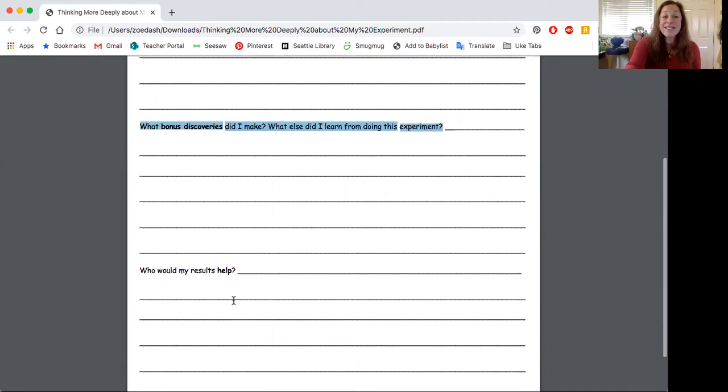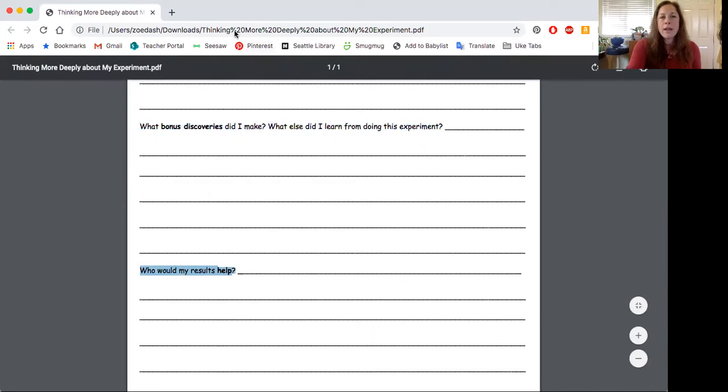And then the last section, for thinking more deeply, says, who would my results help? And this is one that's going to be probably a little tricky because, you know, generally a lot of people don't randomly just put sugar on their hot dog buns. So it's not like I'm helping this big group of people that like to put sugar on their hot dog buns. I mean, maybe some people do, but think a little bit more critically.